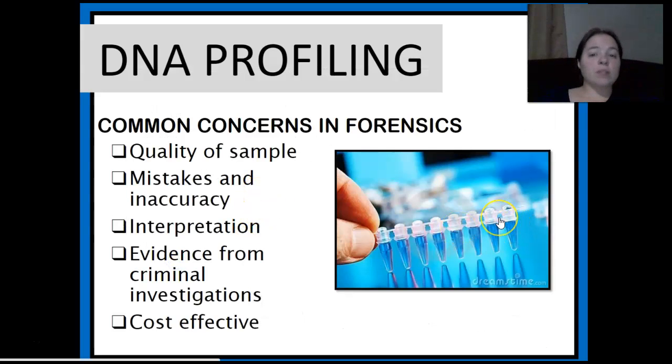All right, so common concerns in forensics. The quality of the sample. Forensic samples of DNA are rarely pure. I mean, we were looking at all the other evidence types so far, and DNA seems to be the best one to analyze, the best one to find, to match up people to people and not have a lot of mistakes. So typically bloodstains on clothing or furniture will be contaminated with all sorts of other materials.